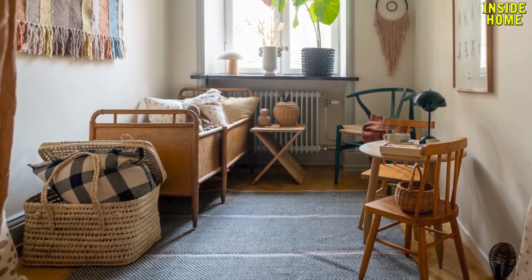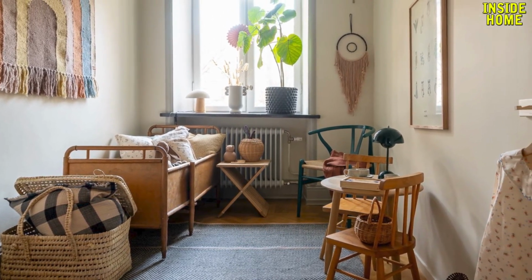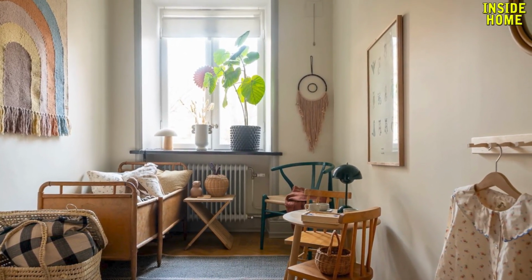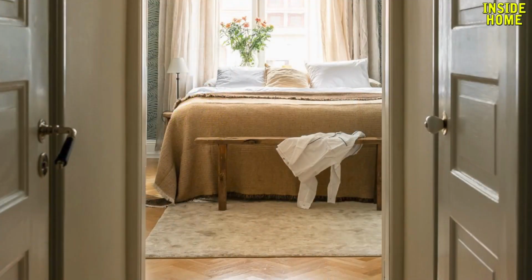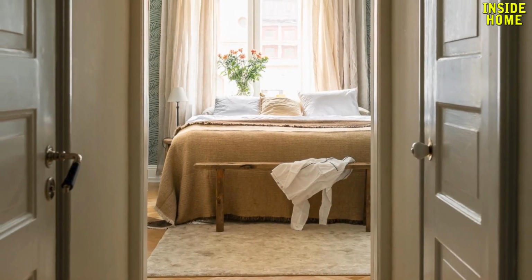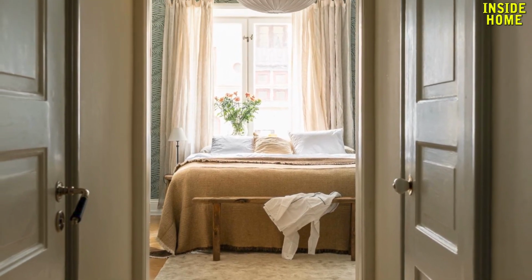A child's bedroom or a small sitting area, characterized by its warm, inviting atmosphere and a mix of vintage and bohemian elements. The room is painted in soft, neutral tones, creating a calming backdrop for the diverse decor.